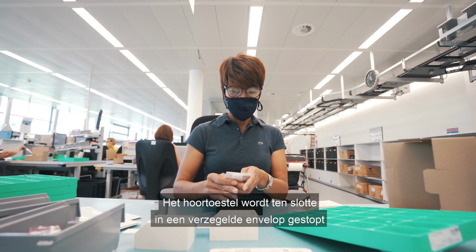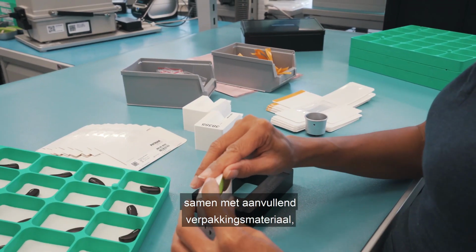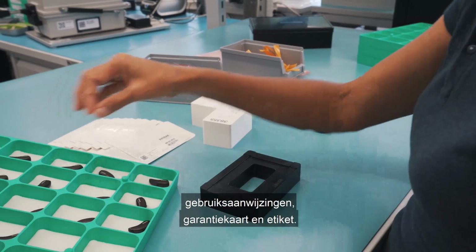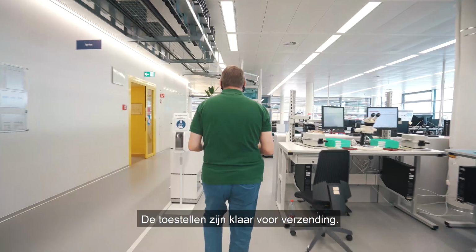The hearing aid is finally placed into a sealed envelope and inserted into the folding box along with the enclosed packaging material, operating instructions, warranty card, and label. The devices are ready for shipment.